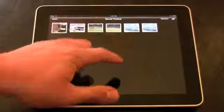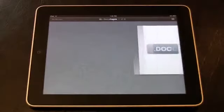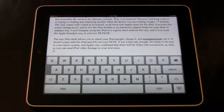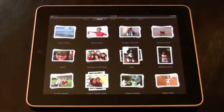Saving attachments like photos is easy. They get filed away in the Photo app. You can download Word documents sent via email and convert them to Pages files too. Pages does a great job of making a near identical file. You do your work, save, and send it out again if you want as a Word doc via the Mail app. I typed my entire review this way.